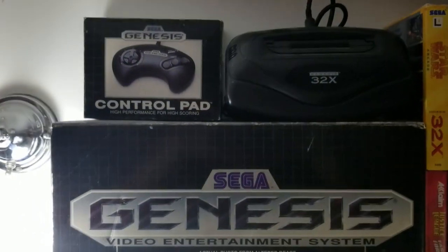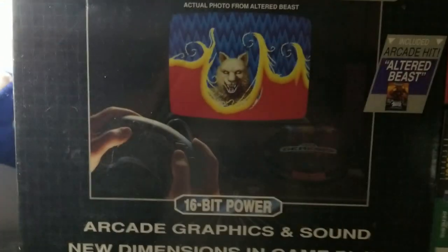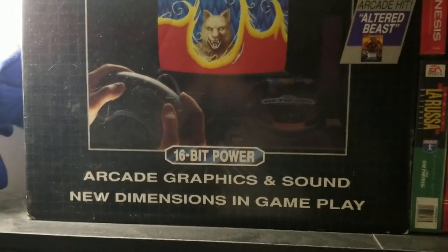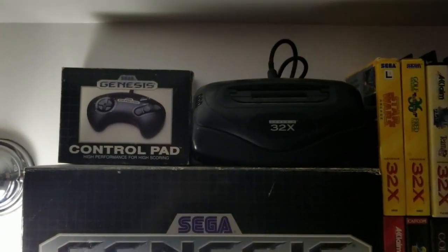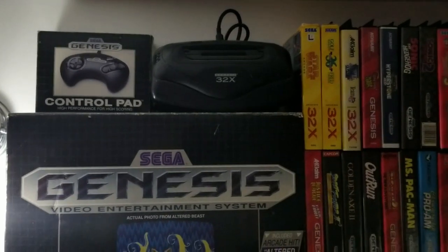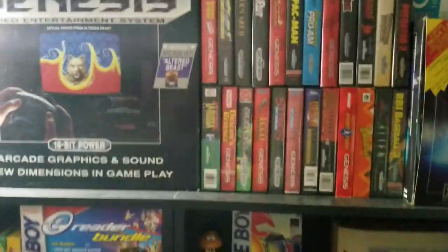And over here, the Sega Genesis Model 1. As you can see, I like boxed consoles. I like to have them complete in the box. Alright, so that is it for that section.